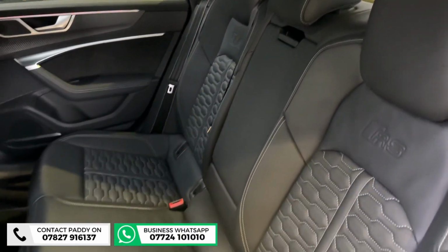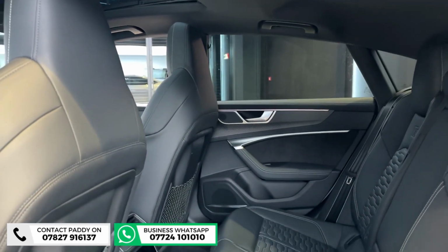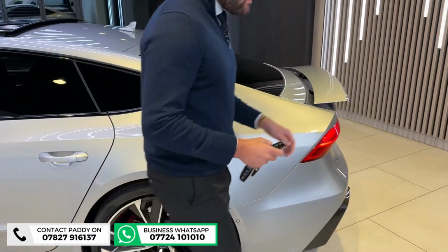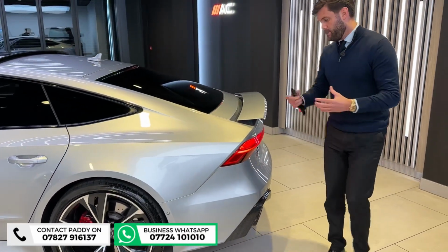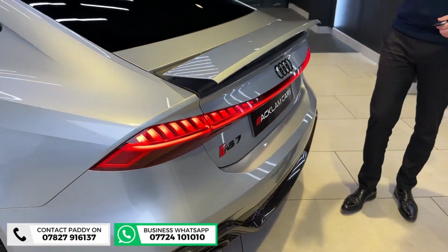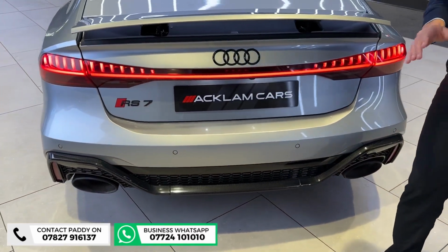Yet you've got all the performance, same performance that you would get in an RSQ8 or an RS6. So it's powered by a 4-litre, 600 brake horsepower petrol engine. Quattro 4-wheel drive, helping you get all that power down. When you come to the back, the carbon continues again. So the customer who's ordered it new chose the sports exhaust. So again, another cool feature.